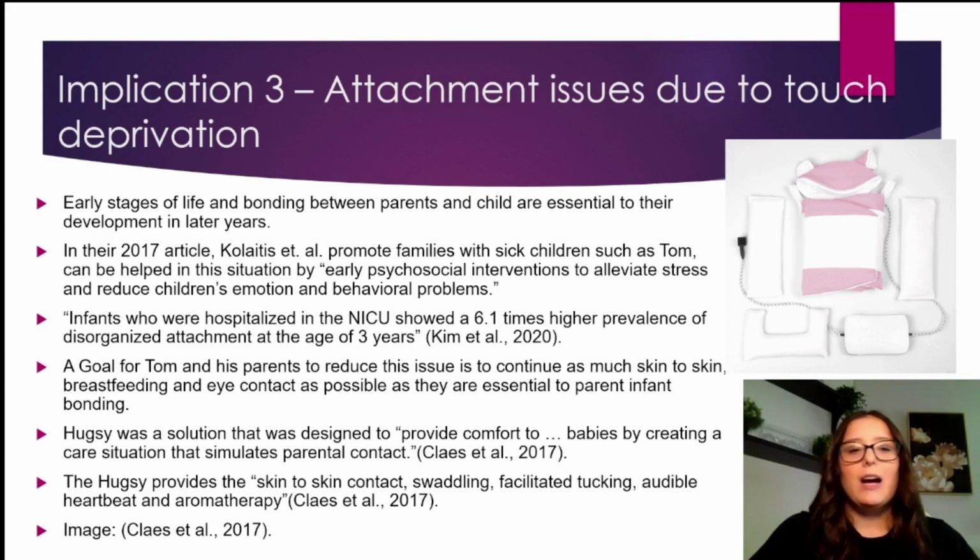In 2020, in their article, they indicate that infants who were hospitalized in the NICU showed a 6.1 times higher prevalence of disorganized attachments by the age of 3. A goal for Tom and his parents to reduce this issue is to continue as much skin-to-skin, breastfeeding, and eye contact as possible, as these are essential to parent-infant bonding.